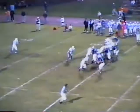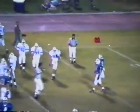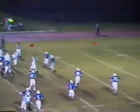Tressler ready for the kick. As he gets it away, not a great spiral. Wilkie will have to wait on it. It'll bounce and roll by him and will be down inside the 25-yard line. That's where the Lions will go on offense this time. And Tommy, a little bit deeper field position for Redbank this time.